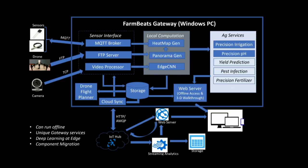Is the 3D walkthrough using exclusively data coming back from the cloud, or is it using some of that local? It's only using the local data. Because, as I had shown earlier, if you get the high-res imagery from the drones, we create a 3D point cloud of the entire farm to create a 3D model of the farm. And we're able to do that because we have the high-res drone imagery. And because of that, you could have a 3D walkthrough of the farm if you're connected to the edge.